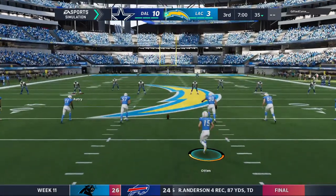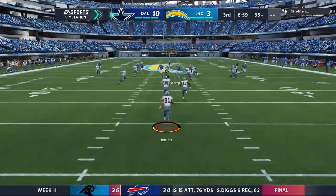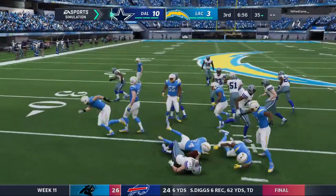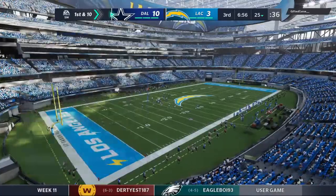The kickoff unit is out on the field, and they will send this one away. Taken in at the 3. And able to get this out to the 25. 1st and 10 at their own 25-yard line.